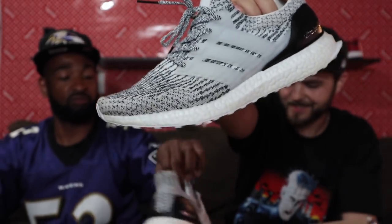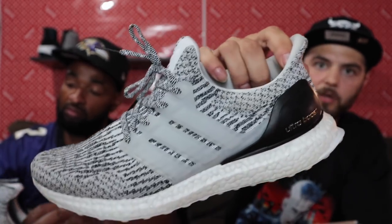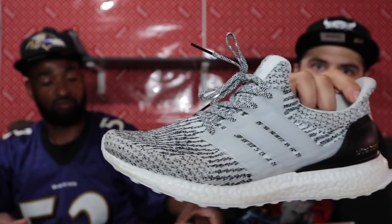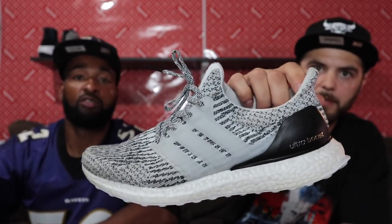A little dirt on the bottom. They've been worn, but not very much. This is a size 9, looking fire. And I know this is a hot fire colorway for the Ultra Boosts. Let me know if you need these. Let me know the nickname of them too. If it's not already down there in the comments, go ahead and drop it. I won't find out until I look them up.